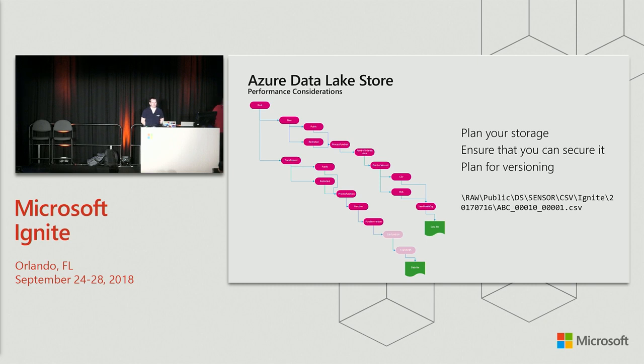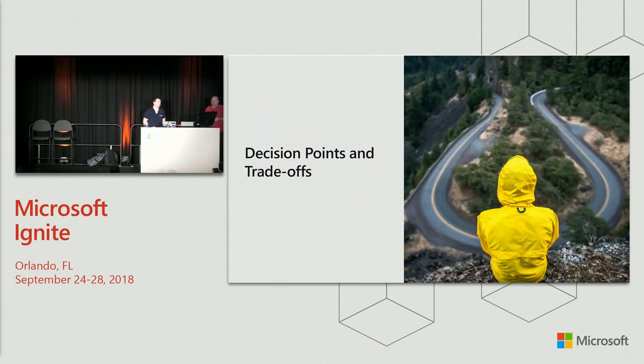So think about how you will actually ingest it. Try to think about what will happen if you change the data source, so the format would change. How would you handle that? Think about these types of things when you plan for it.